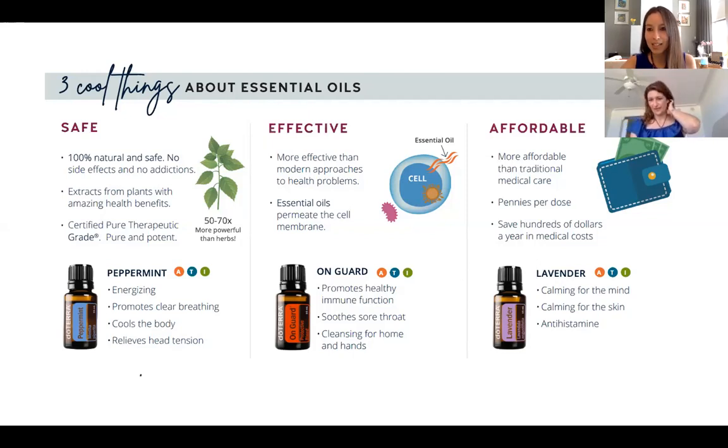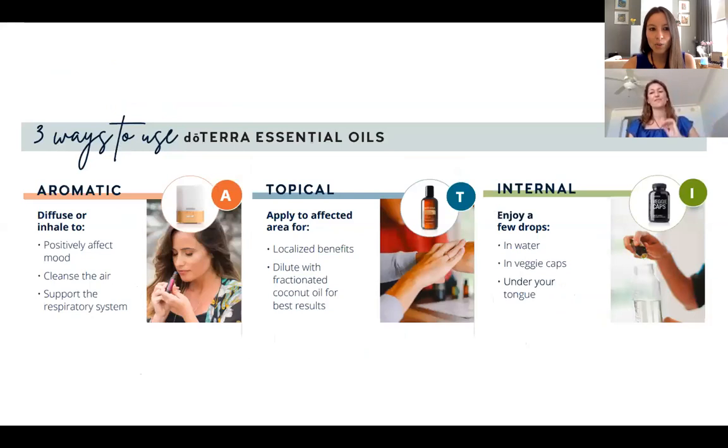And now Alexandra is going to guide us on how to safely use the essential oils. So you can diffuse them or just breathe them in. You put 1 drop into your hand and you just inhale it, and it has a positive effect on your mood. It cleans the air and it supports your respiratory system.